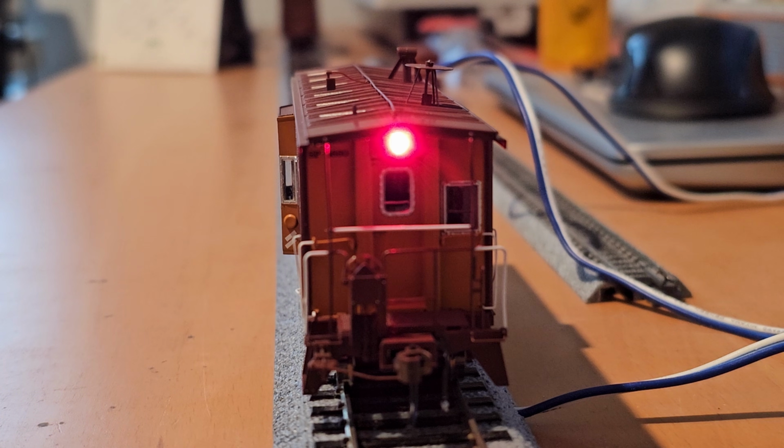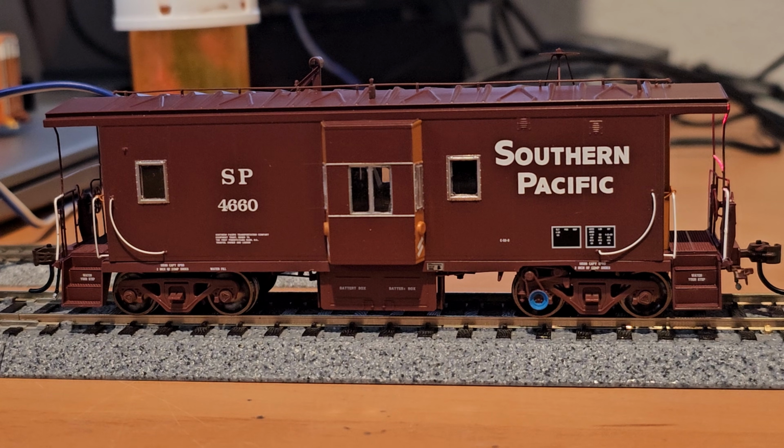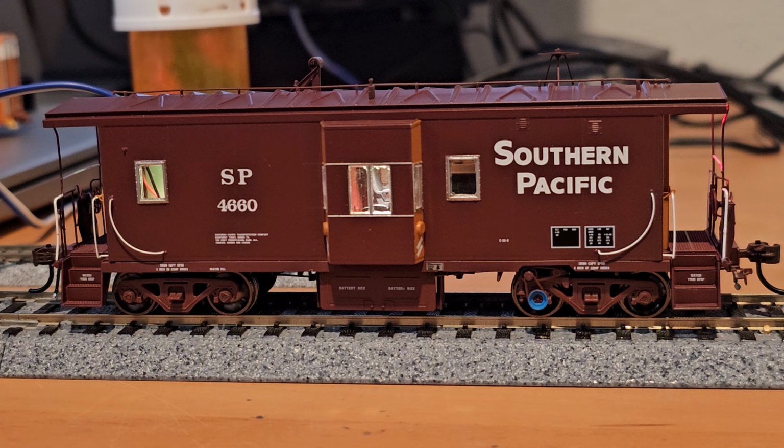But first of all, let me show you the interior lighting. So now we're going to press the interior lights. Okay, there are the interior lights, really cool. Now we're going to get to the sound part, which is really cool. So I'm just going to turn up the throttle and you're going to hear it. So here we go.